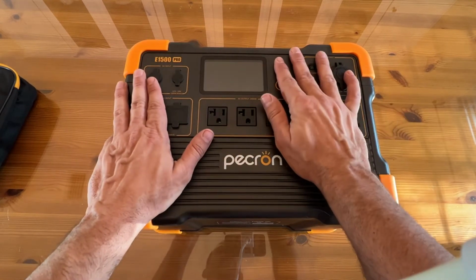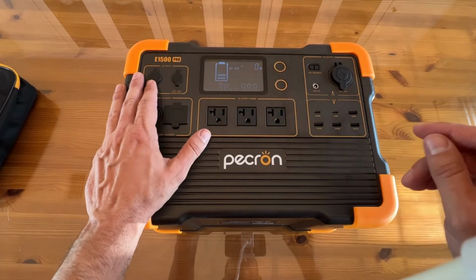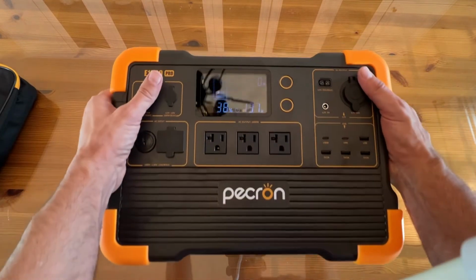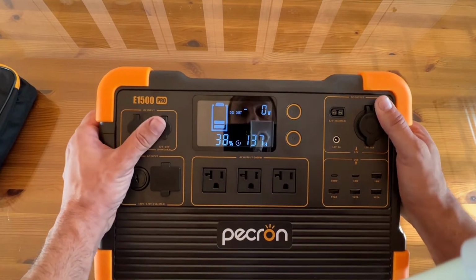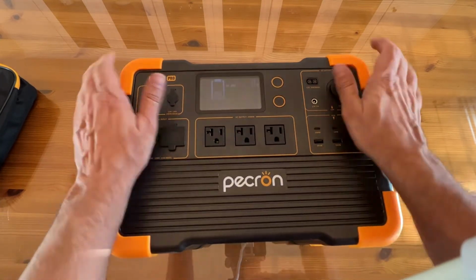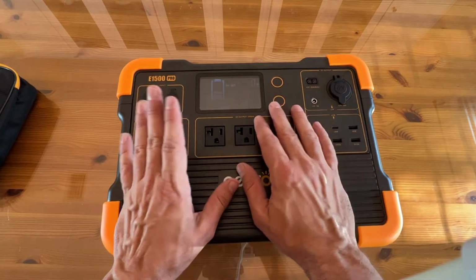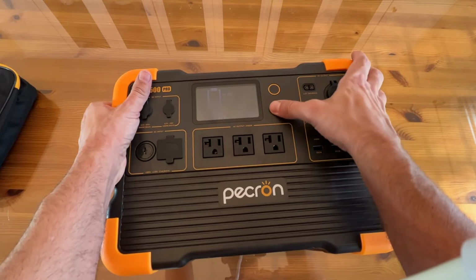A beautiful screen, an LED screen. A lot of times the LED screens may flicker a little bit on camera. This one doesn't seem to be having that issue. You can see it's 38% charge, which gives you 110 hours or so of use at this rate. Really fantastic. It'll show you kind of the input, the output, the DC, etc. Everything you need to know about your products.